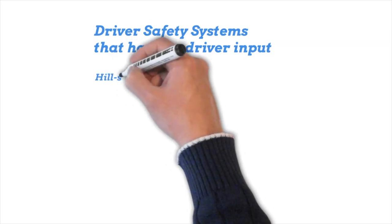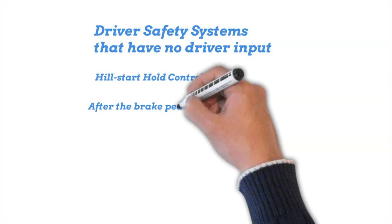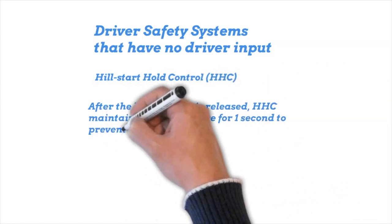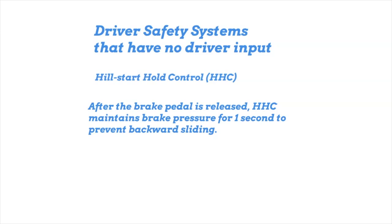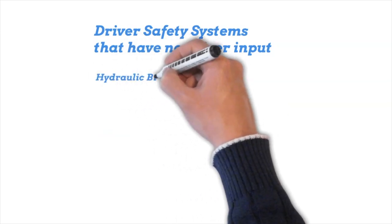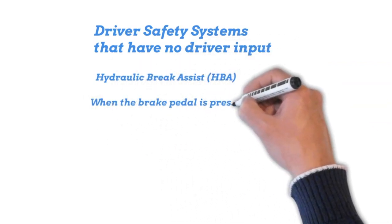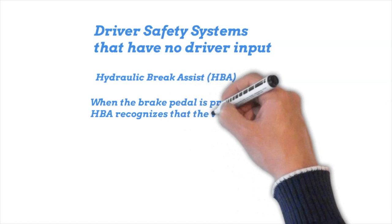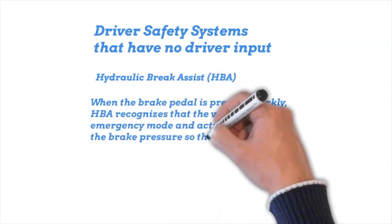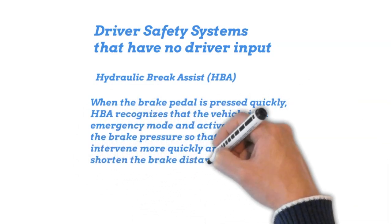Hill start hold control, HHC. After the brake pedal is released, HHC maintains brake pressure for 1 second to prevent backward sliding. Hydraulic brake assist, HBA. When the brake pedal is pressed quickly, HBA recognizes that the vehicle is in emergency mode and actively increases the brake pressure so that the ABS can intervene more quickly and effectively shorten the brake distance.